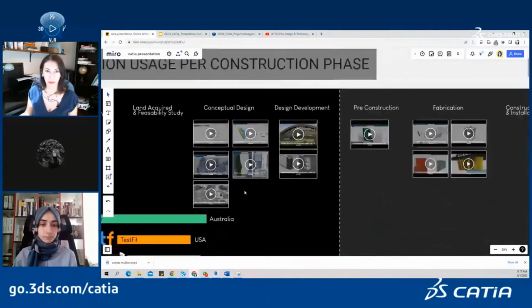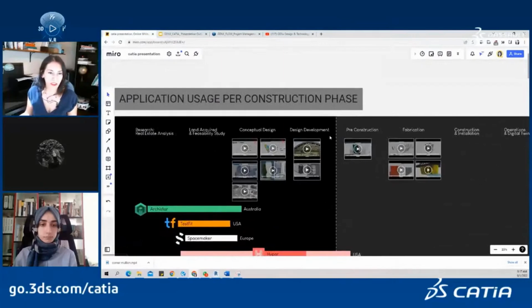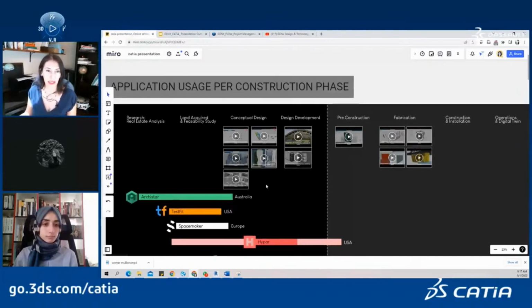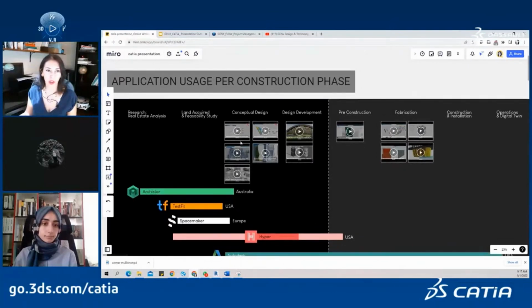So these are the typical phases, I guess. Globally, we could all agree this is how construction happens. So there's no rocket science there. But what we see is how we could use the conceptual design phase to actually make the majority of the designs, so the flow to fabrication is more seamless.